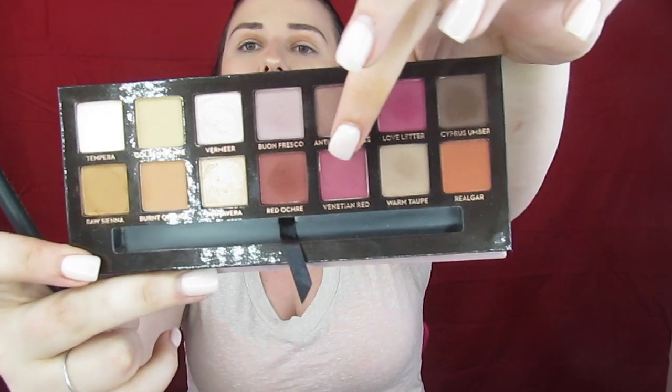So I took that. And next I'm going to go ahead and take Venetian Red right here, and I'm going to apply that with a smaller, more focused brush and just put it right on top of that Raw Sienna and just keep smoking it out and trying to build up that pinkish red vibe that I really wanted to do with this look.